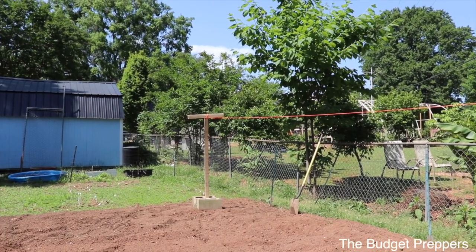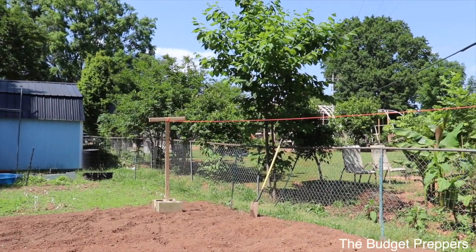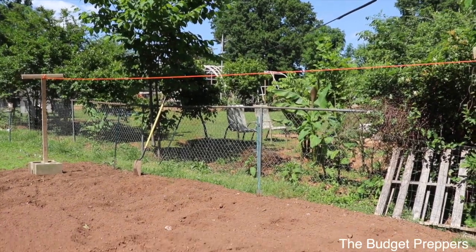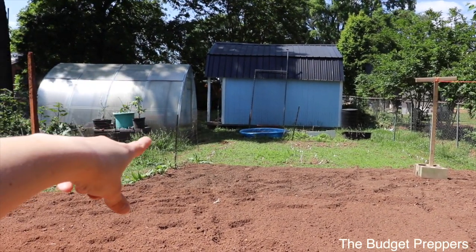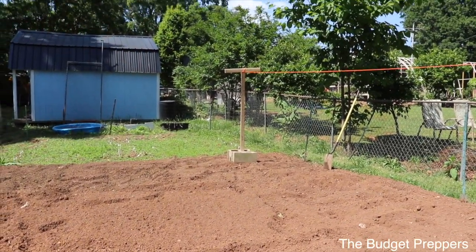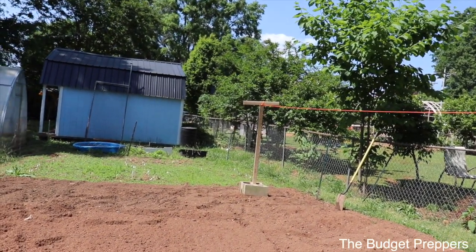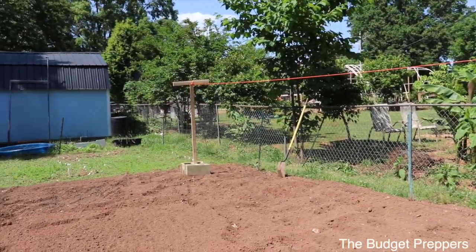I do have probably 8 or 9 tomato cages that will be put to use at some point, maybe in the greenhouse or something. But this is the idea. I want to start planting 1 row and see how it goes, and if I like it, I've got enough wood and cinder blocks to do a second and possibly a third if I get a couple more of those boards. But those boards are super cheap, a couple dollars at Lowe's, and we just cut them at 6 feet and then use the other little part to make it into a T. Put 1 screw in it. Hopefully it's sturdy enough and it stays, but that's the idea behind that.